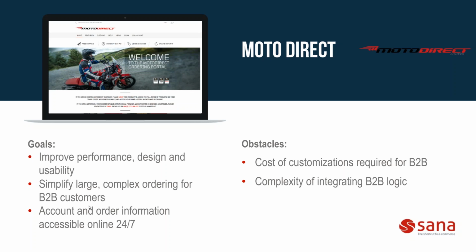Initially, it had chosen Magento as its e-commerce solution. Some of the obstacles with implementing Magento included the cost of customizations. Magento doesn't do B2B natively, so there was a lot of customization required in order to make that functionality meet the business's needs. This meant additional development, which added time, cost, and complexity, and really held the project back.